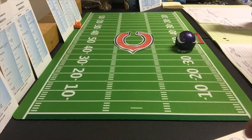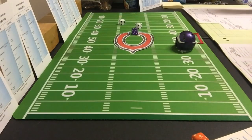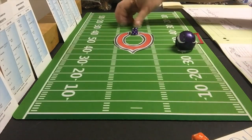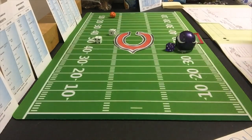And they will go end run with Adrian Peterson. And we're looking for the run, and that's an 8 on ours, end run 8. And that's 0 yards. So now they have a second and 10 from there. They're going to go short to the tight end. And we're looking for the run still.